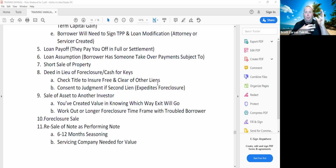So when we're buying a portfolio, that really comes in handy, because if we can get 50% or even one borrower to respond to us to say they want to stay in the house, we can pre-negotiate loan mods or trial payment plans, even deeds in lieu in some cases, before the paperwork's even transferred and servicing is transferred. That helps us speed up our returns.